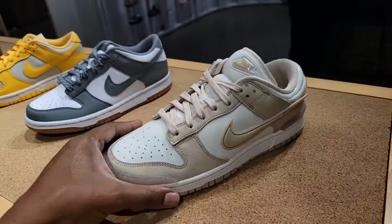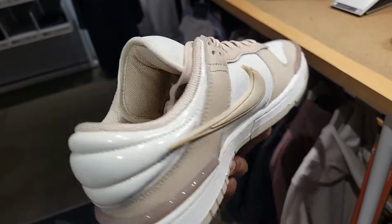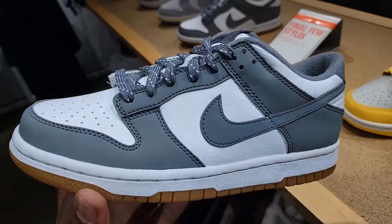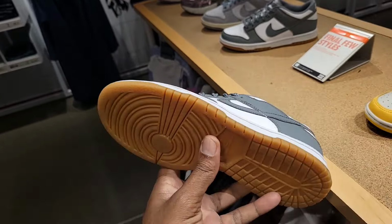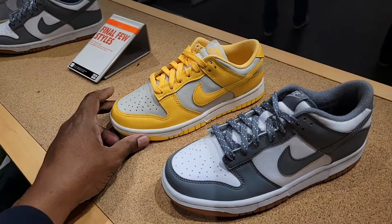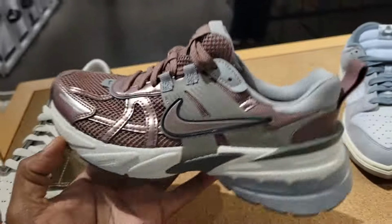Women's side of returns. I don't recall if I've seen this color combination on this dunk low twist. Not too bad. I do like this color combination on this dunk right here. Gray white with the gum outsole. Pretty clean colorway. We've definitely seen these before. All this stuff is things that we have seen.